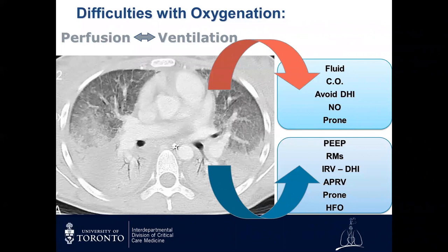APRV, airway pressure release ventilation, sometimes can be used as a lung recruitment mode. Who likes using APRV in the room here?